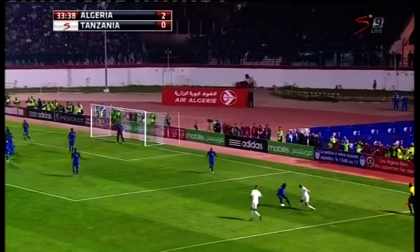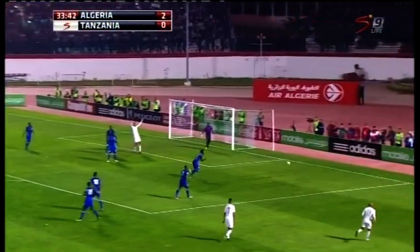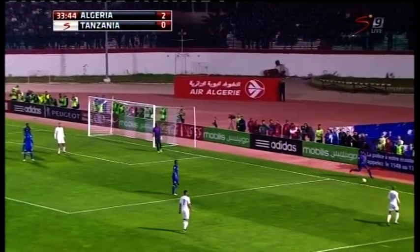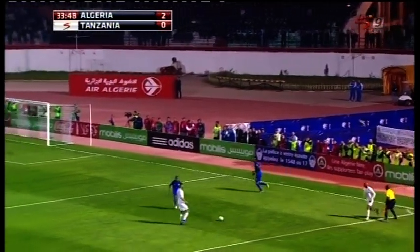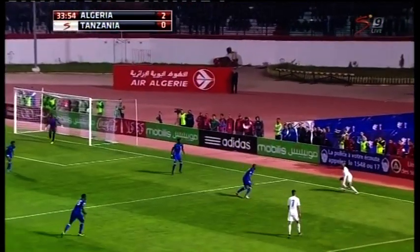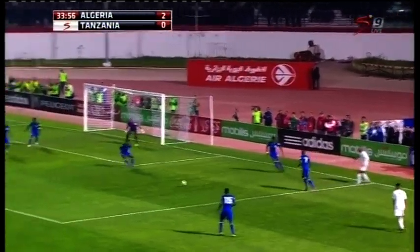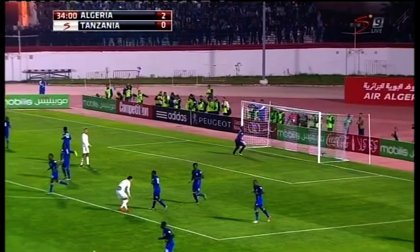So played short again. This is Brahimi. Oh, it's a little bit ambitious, I felt, from Mahrez. Another corner though to the Algerians, so no damage done as far as their psyche and momentum is concerned. Still Brahimi, and that's one over the top from Zefan.